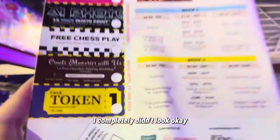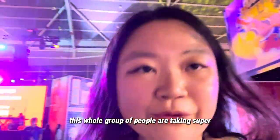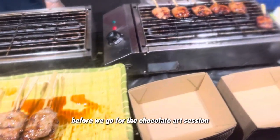I completely didn't look. Okay, let's see if this one works. There was this whole group of people taking super long, so we kind of ran out of time to do the AR, which I will come back to later. Oh, 6 minutes to squeeze this in my stomach before we go for the chocolate art session.